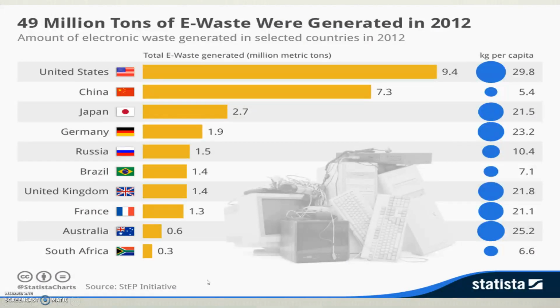This graphic depicts the amount of millions of tons of e-waste that were generated by the different states listed on the left-hand side of the screen. So the United States definitely generates the highest amount of e-waste in the world at 9.4 million metric tons, followed by China and then Japan. On a per capita basis, the U.S. has the highest electronic waste generated on a per person basis.